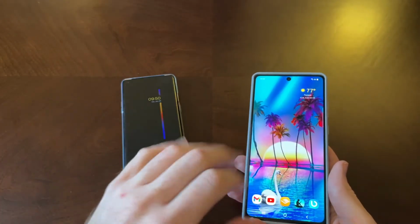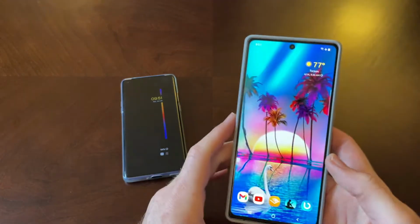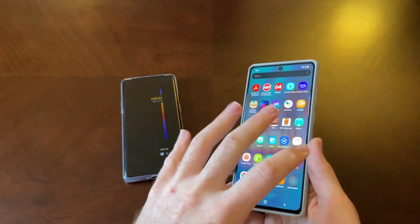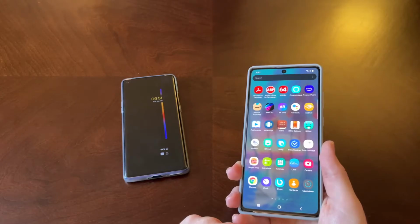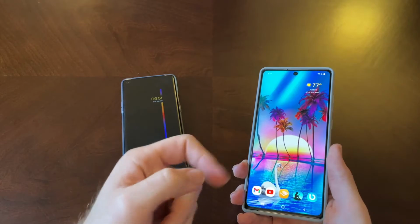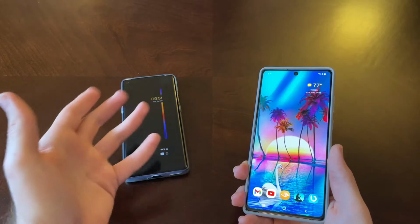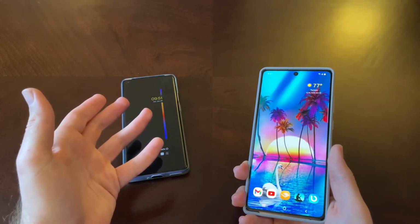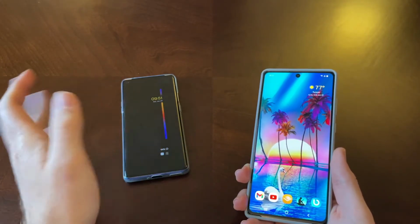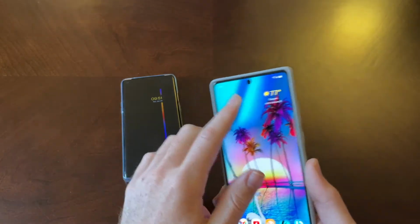But is there a big difference? I would say not a big difference. There's a difference, but especially if you've never had a 120 hertz display, I don't even think you're going to realize what you're missing. It's not that big a deal. Because this phone is so fast, the refresh rate feels higher. Feels like if a 75 hertz display existed, that's what it feels like. It feels faster than 60, but not quite 90. Because the processor is so fast.